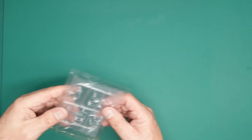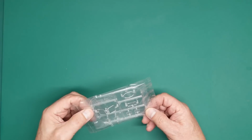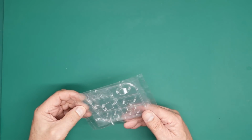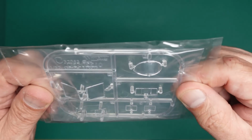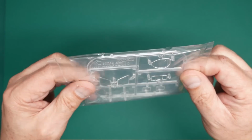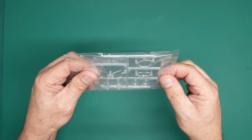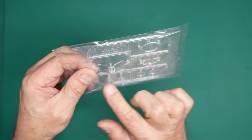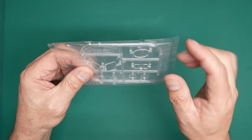Okay, here we have some clear parts, and these are double bagged, or they've got sticky film on them, I'm not sure. So I'm not going to get them out, but there's basically clear parts in here, which is quite unusual really for Wingnut Wings, because obviously World War I aircraft didn't have a lot of clear parts. But these are some observation windows, obviously looking at the bottom of that, I'm guessing. And there's a bit of a screen there for the pilot or something. So that's all very nice.